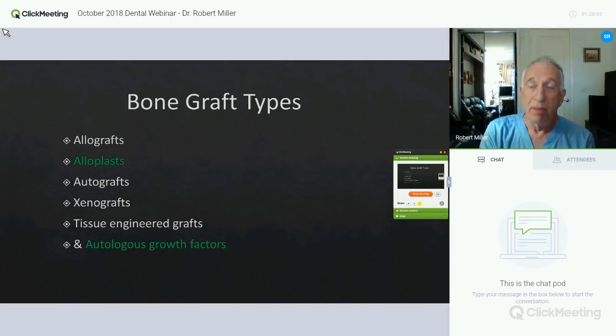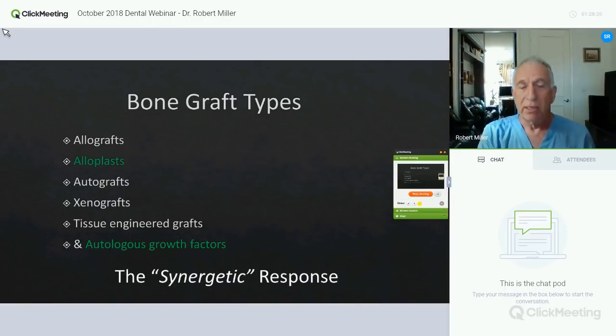And today, the best results I've ever been able to achieve are the combination of the two, what we call composite grafts. Not composite grafts with respect to multiple materials, but a composite graft using an alloplast plus fibrin-based or just platelet-based autologous biologics. And then we get something called the synergetic response. What is synergy? It's the combination of two or more things that give us an outcome that's greater than the sum of the two parts.